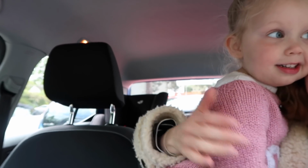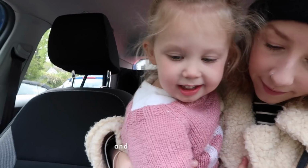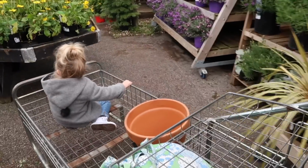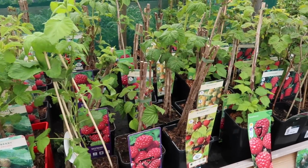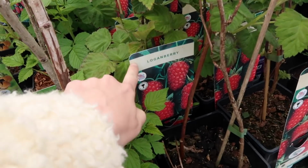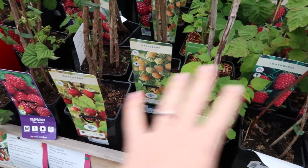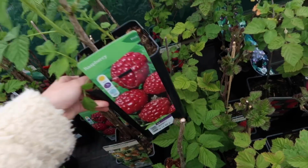Are we going to go find another raspberry plant and a blueberry plant and a strawberry plant? And a shop, we've got lots of strawberries. Beep, beep. We want one more raspberry because I didn't actually get a raspberry. I ended up getting a loganberry, which is one of these, and also got the white ones, if you remember in the vlog, and it'd be quite nice to have three of them. So let's go for a standard raspberry.